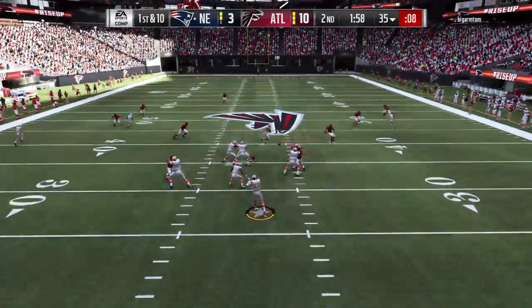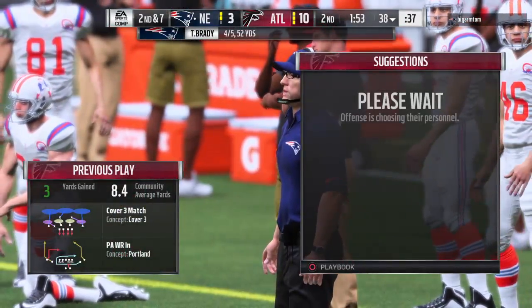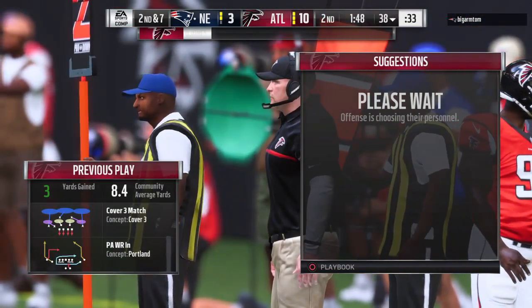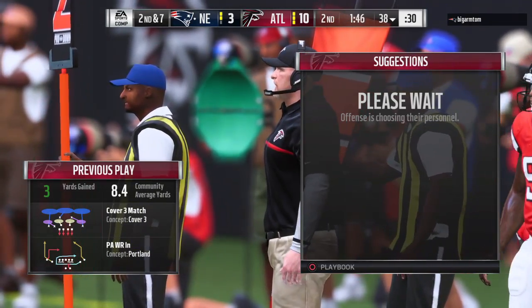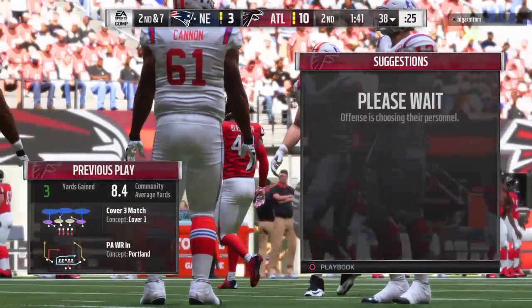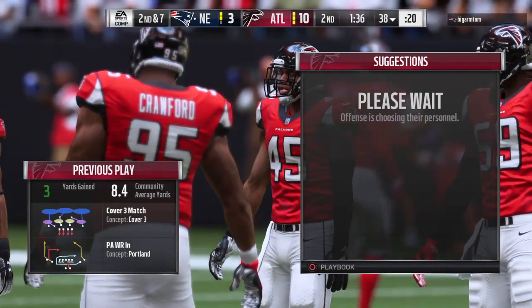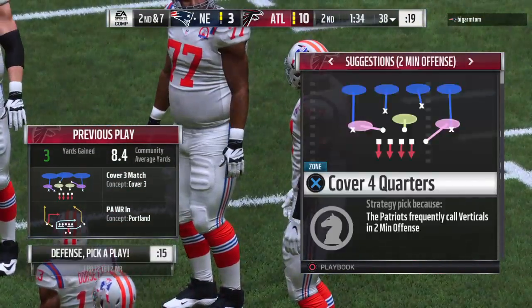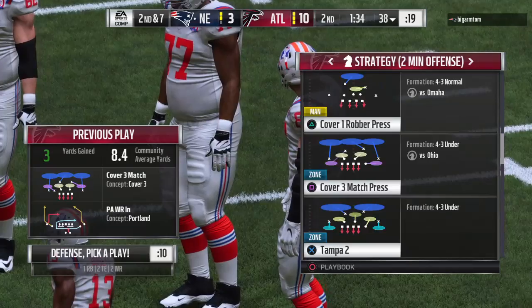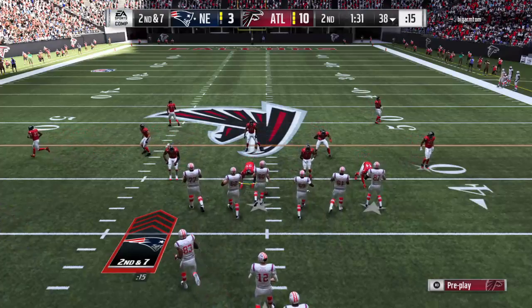Now a play fake here on 1st down. And Gronkowski's got it, complete over the middle. And he'll be brought down shy of the 40 at the 38-yard line. The completion good for 3, and it's 2nd down. That first down completion only netted him 3. 2nd and 7.